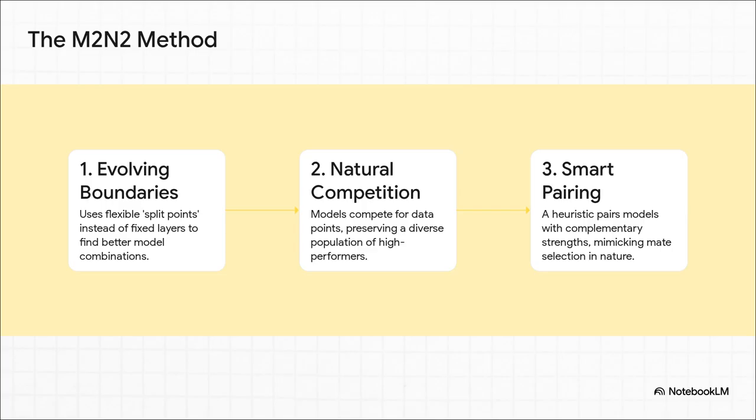First up, you've got evolving boundaries. So instead of being stuck with fixed layers, the algorithm can actually find the perfect split points to create a much wider variety of combinations. Second, there's natural competition. Models have to compete for limited resources, which in this case are data points. This pushes them to get really good at specific things, which keeps the population diverse. And finally, you have smart pairing. This is basically like mate selection. It finds a model that's weak in one area and pairs it with another that's strong in that exact area. Pretty smart, right?